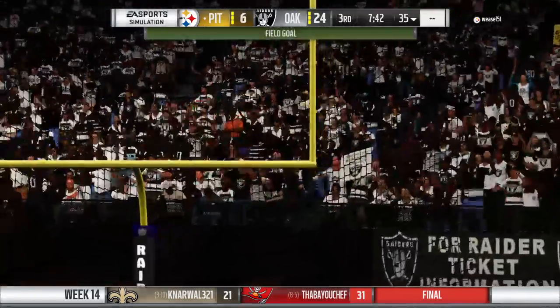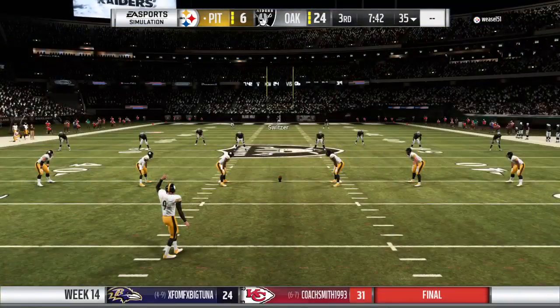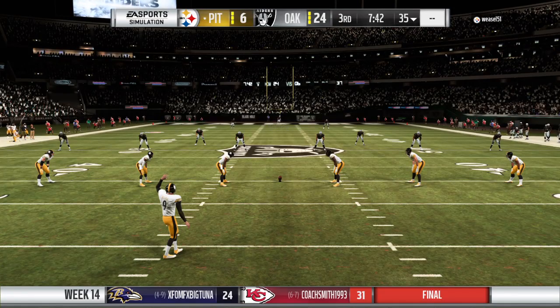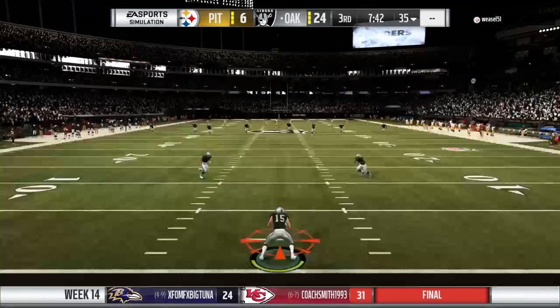And Boswell's kick is good. And high fives for that one as that drive ends in 3. Maybe a little fortunate there. That was leaking a little, maybe leaking a lot, but he got it. Yeah, he actually was able to make it work.